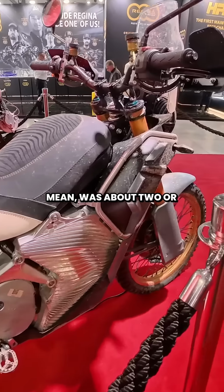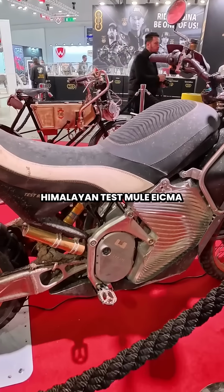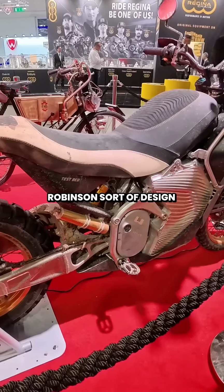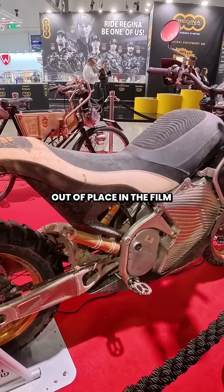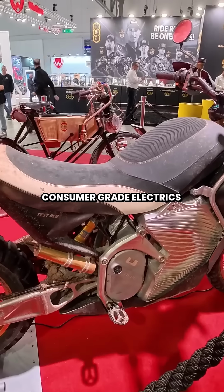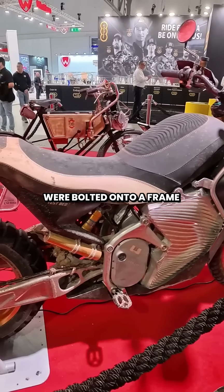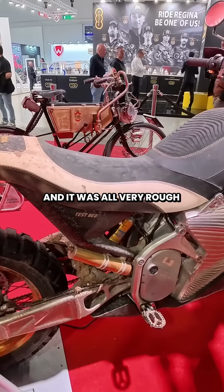I mean, it was about 2 or 3 years ago we saw the first electric Himalayan test mule at EICMA, and it kind of looked like a real Heath Robinson sort of design thing. It wouldn't have looked out of place in the film Short Circuit, in that it was all ancillary electrics and consumer grade electrics bolted onto a frame that looked just like the old Himalayan. And it was all very rough and very ready.